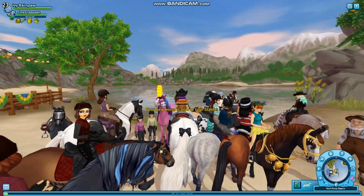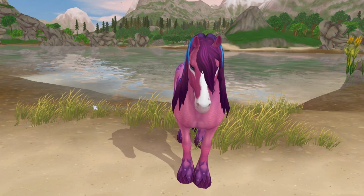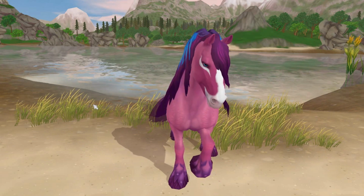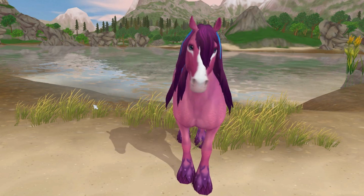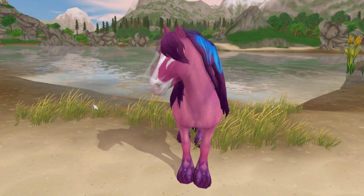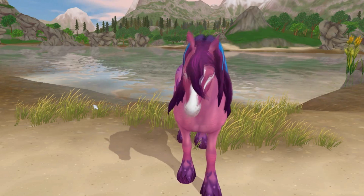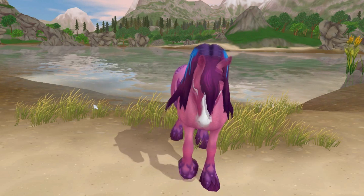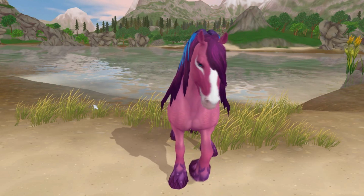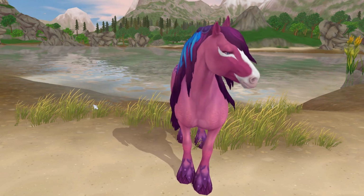Okay, so now we have this girl over here. She is very pretty. A lot of people don't really like the pink, but we forget we have a Jorvik Wild that's even a brighter pink than this, more of a hot pink. And I actually like this pink better than the older Jorvik Wild pink. Again, the colors really don't bother me. It's a Jorvik Wild horse.